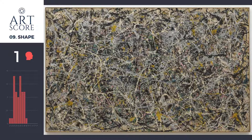His shapes, I give it a 1. There's no difference between the background and the foreground. There's nothing being considered. His edges, there are no edges that he's caring for. He's dripping his paint, and wherever it lands, he's not going back and crafting the spaces between those, let's call them lines. Okay, I'm going to give it a 4 on soul.